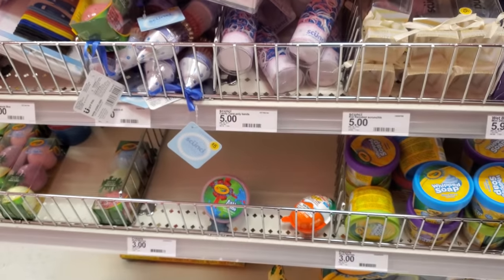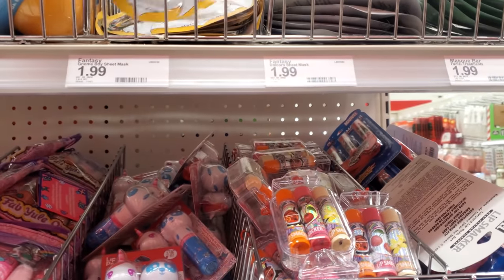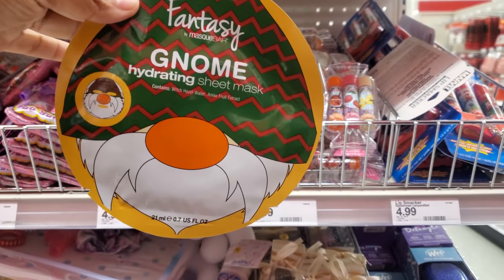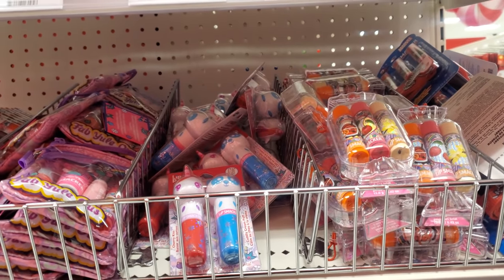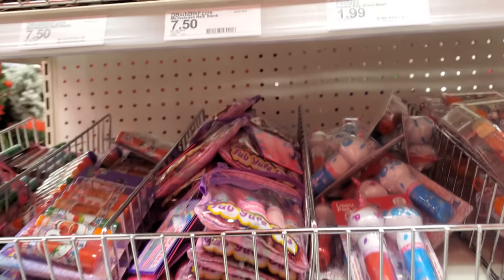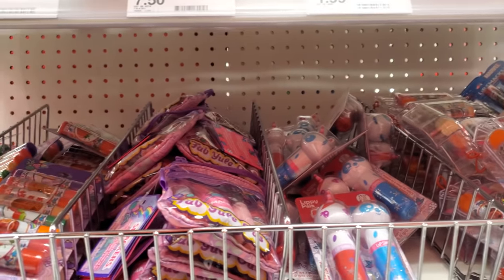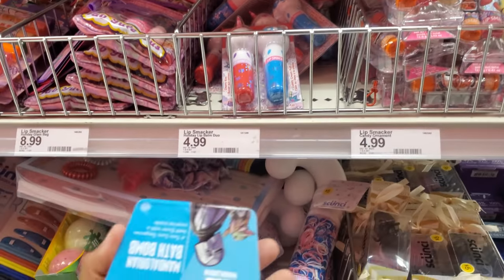Little lip gloss set. I just found it. I don't think it goes anywhere. Just kind of put here. And you know what? They have a gnome one for you. Gnome Sugar Plum Fairy Balm are $7.50. Oh, I hear a little jingle on the inside. These are all $7.50.